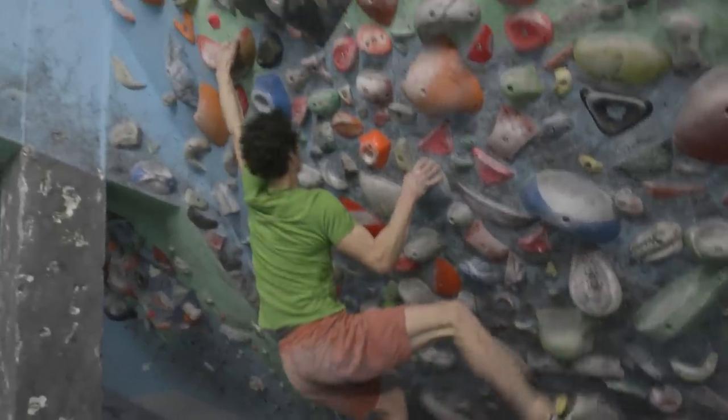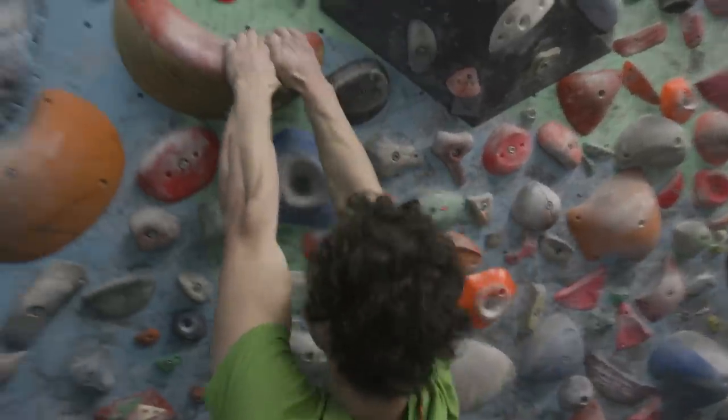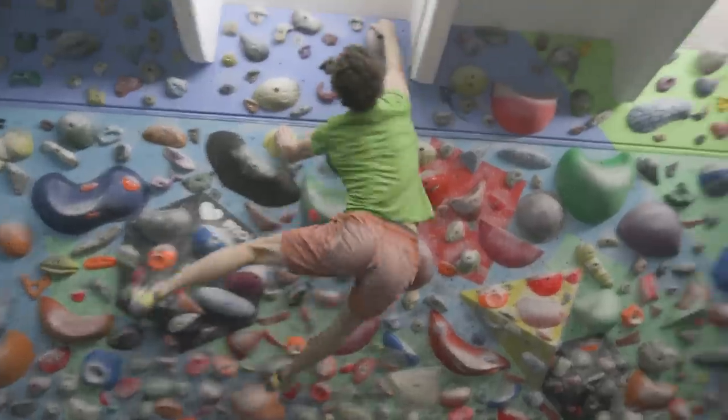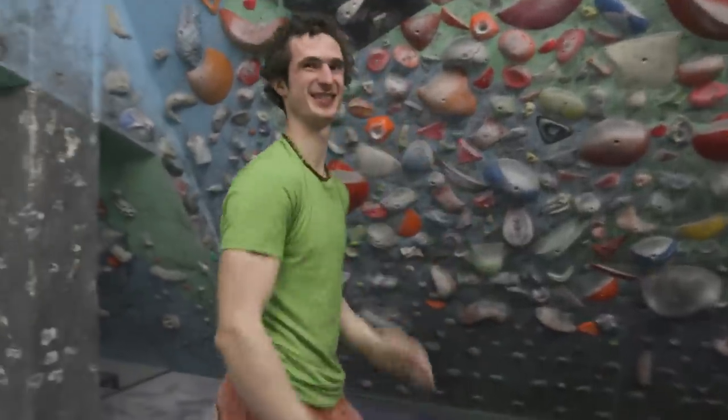I've been training on coordination style boulder problems a lot, but if I only did the coordination style boulder problems, I think I would get weaker. And that's why the spray wall takes a big part of my training. Every week some progress, that's nice.